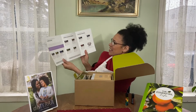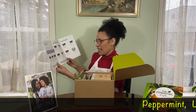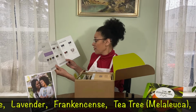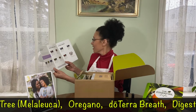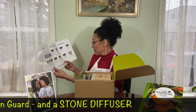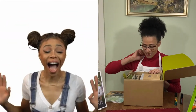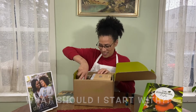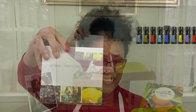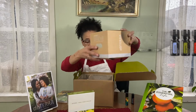It looks like it has all sorts of products, all sorts of oils. We have peppermint, lemon, deep blue, lavender, frankincense, tea tree, which is melaleuca, by the way, oregano, dōTerra Breathe, Digestin, dōTerra En Garde, that's the protective blend for the immune system, and a stone diffuser. I am so excited. What should I start with? Here's the oil kit. And here's the diffuser.